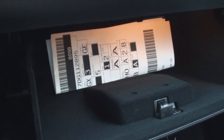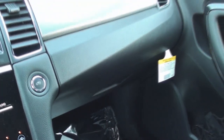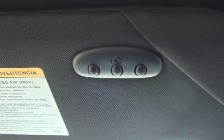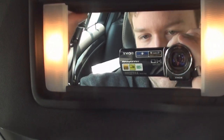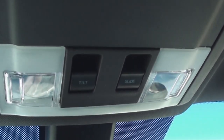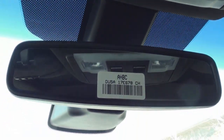The glove compartment is nicely sized. The ceiling features sun visors with your universal garage door controls on the driver's side. Both driver and passengers also receive lighted vanity mirrors. The visors themselves are also extendable. The ceiling console features a place for a pair of glasses, your sunroof controls, and two map lamps. The rearview mirror is also auto-dimming.